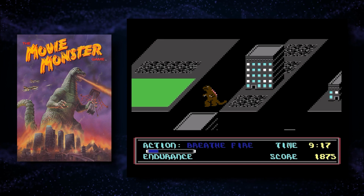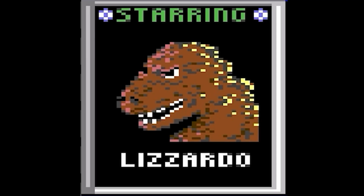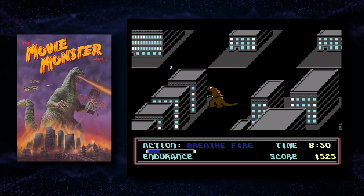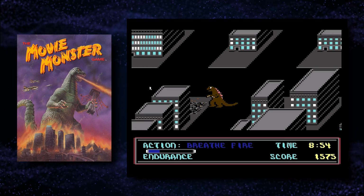In the game he was changed from green to brown, and his name was changed to Lizardo, which I guess kind of works because all the other monsters are clearly based on real movie monsters, but have non-copyright infringing names attached. Now, Lizardo moves really slow, but is incredibly strong and resilient. His special attack is Fire Breath, which can destroy objects directly in front of him.